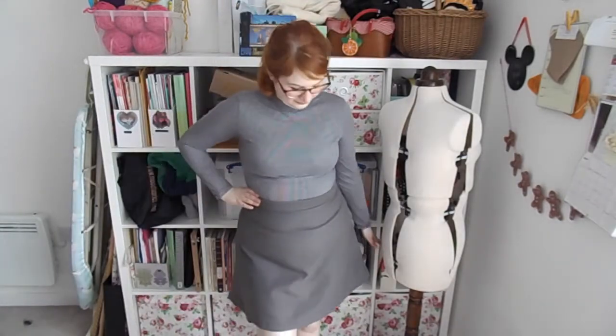I got so much wear out of my cord spot Delphine that I decided to make a grey version from this faux wool fabric, which was left over from a skirt I made my sister, so now we're skirt twins. I did the same adjustments as with the red cord fabric, and it's come in very handy.